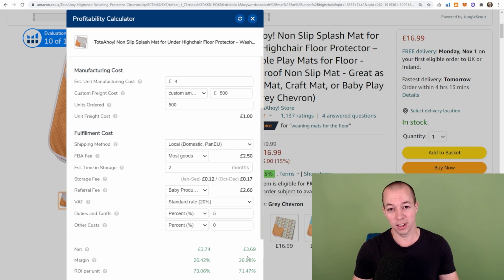So if you're starting an Amazon FBA business at the moment and you're not VAT registered, you might want to look into this product, as you may be able to get closer to that £5 margin. And if shipping fees start to come down, and in the last few weeks we've seen signs that things are topping out and are starting to turn, then potentially money could be made.